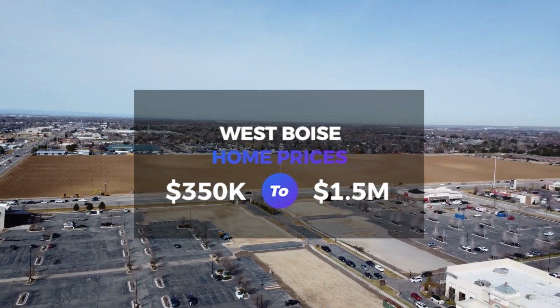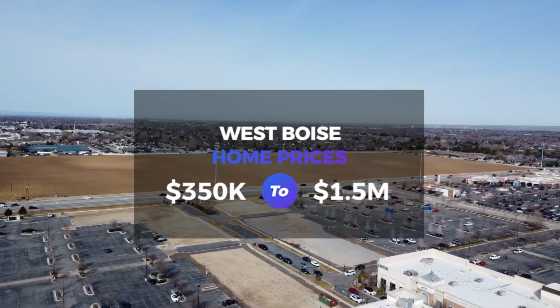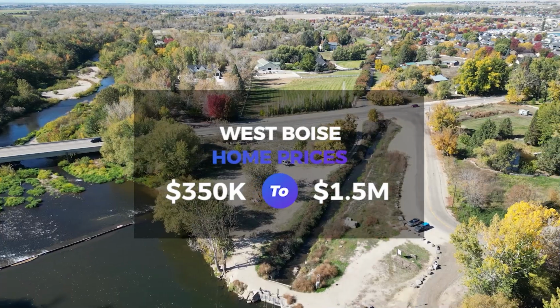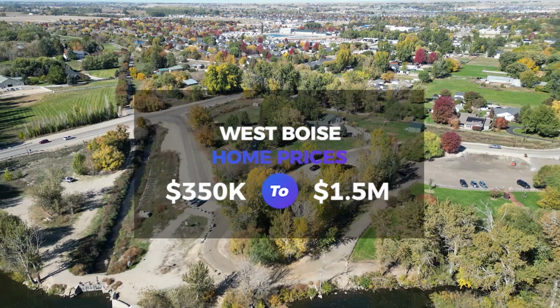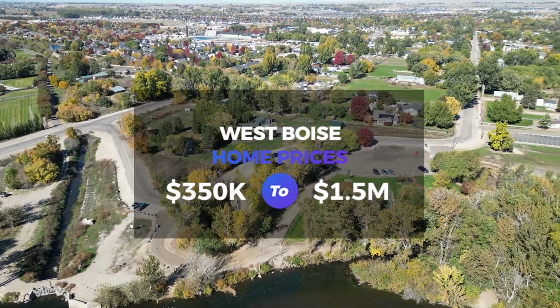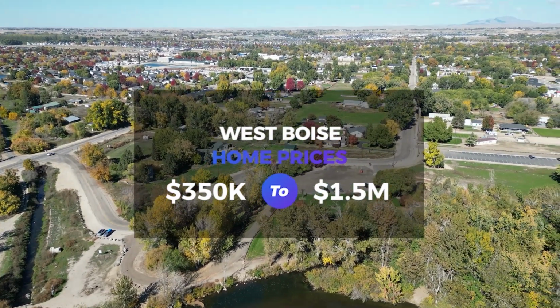You can go all the way up to 1.4, 1.5 million in West Boise, or you can go all the way down to the mid 300s, maybe low 300s. So you do have that variety in moving into West Boise and getting into an affordable place in Boise, Idaho, still at your budget. It's just going to depend on what we can qualify you for, what you can afford, and what you're comfortable with for the monthly payment.